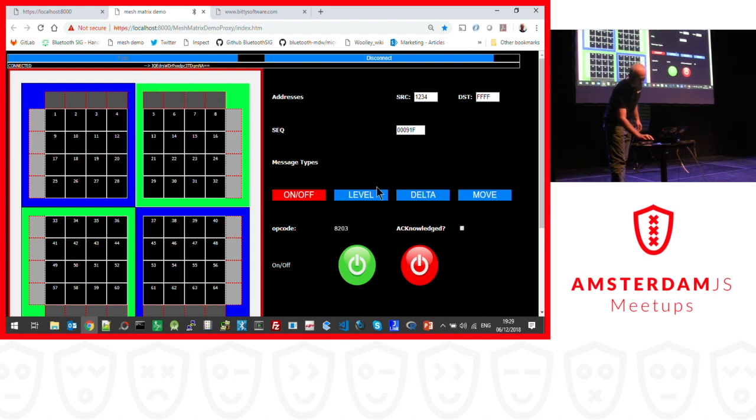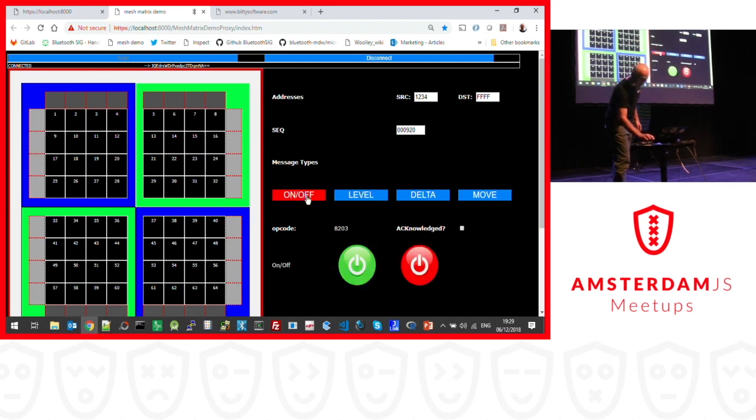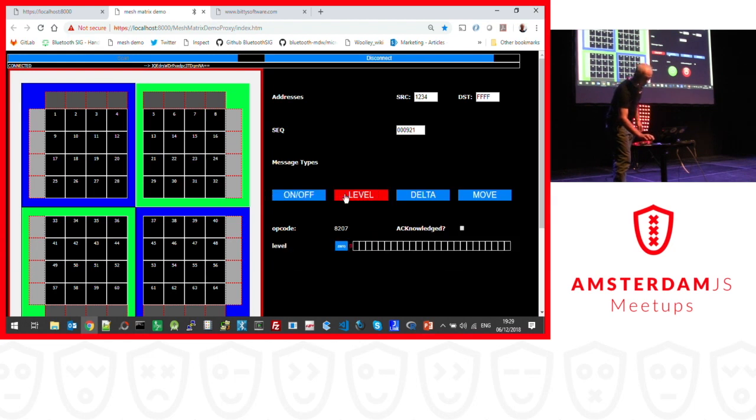We can do other stuff. There's tons of things you can do. I've implemented some level control. So, oh, hang on. It's currently off, that's why you can't see that, so let's switch on. But now only some of the LEDs are lighting because the level is lower. So there you go, I can change the level to absolute values. I can send delta set messages, which increment or decrement by a specified amount.